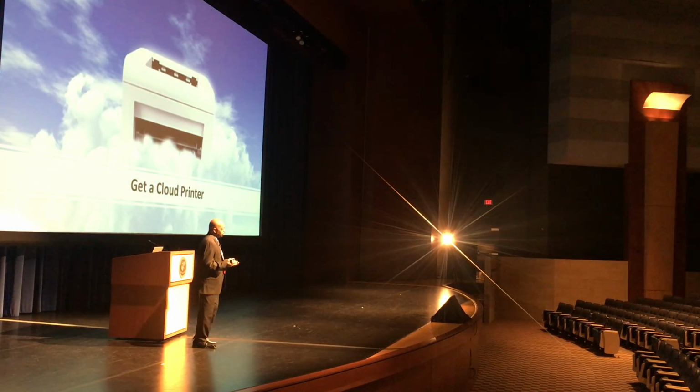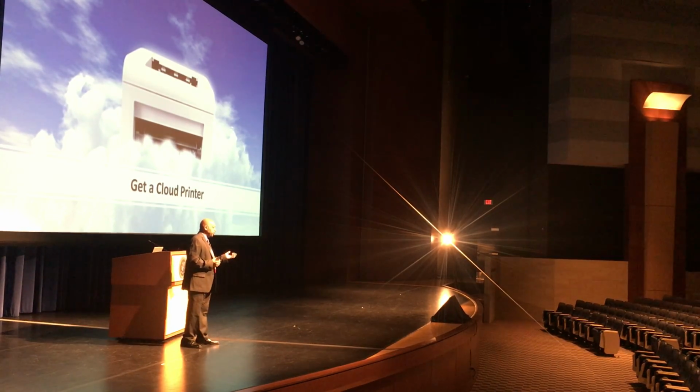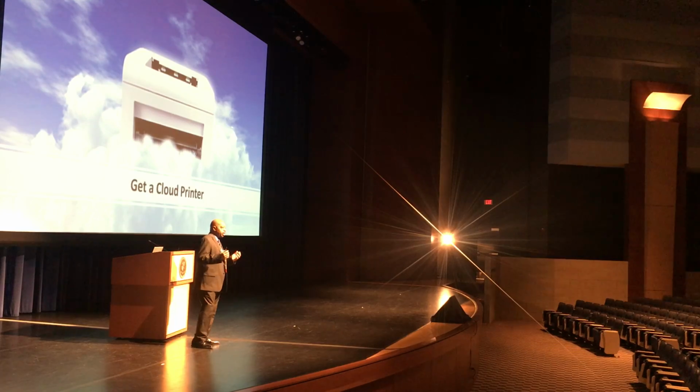A cloud printer is great, especially with all the legal documents. For those of you who don't know, a cloud printer is basically a wireless printer that you can email a document to and then it'll print out at your office or your home office. HP, Canon, Epson all make cloud-based printers, and they have the little cloud logo on it.